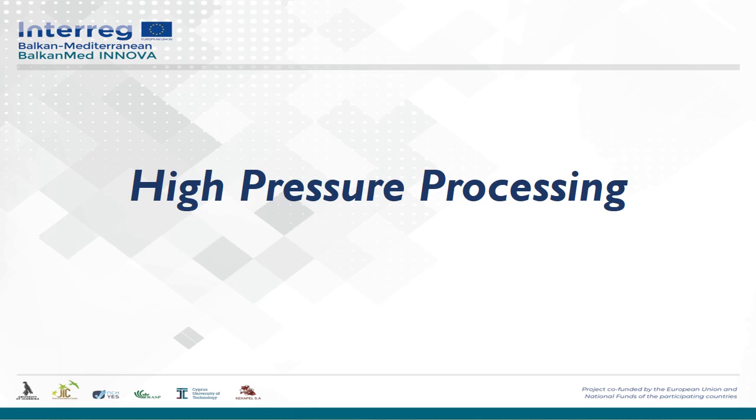The subject foods for this technology may be liquid or solid, packaged or unpackaged. In general, the processing time for this product may vary. It can range from a few seconds to over 20 minutes, depending on the objective of the treatment.